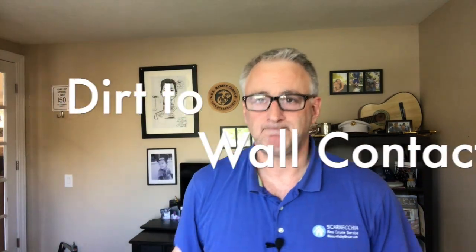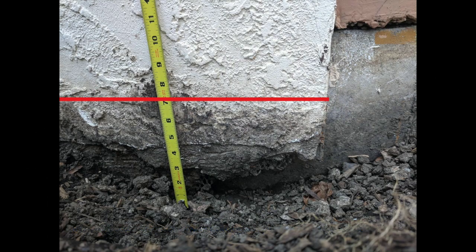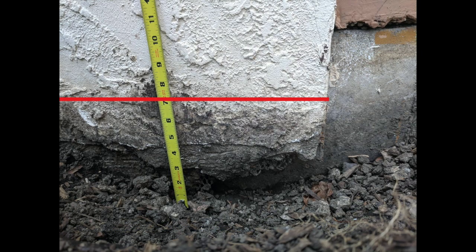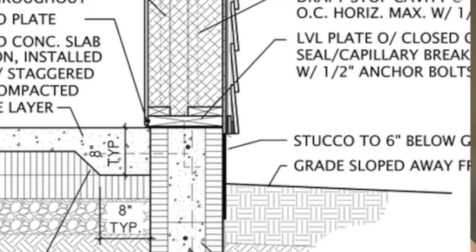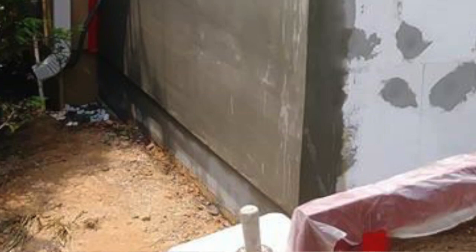All right, so number 2, dirt to wall contact. It's a big issue, especially with these older houses. Anything from probably the 70s to the mid 90s, houses were built where the stucco went down below the dirt line, which if you think about it, when there's moisture in this dirt and the stucco's right here, it's cement. Cement acts like a wick to water. It will suck up water and ultimately end up next to the wooden studs that are holding up your house. Or what you can do is remove the dirt 6 inches below the bottom of the stucco line, or you cut the stucco line so it's a little bit higher.